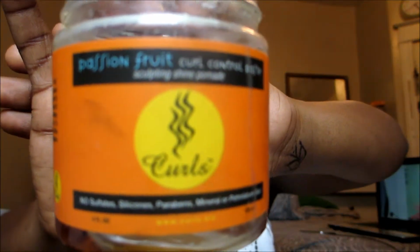Here's the label. The way I use it personally is I like to use it on my edges, or when I'm doing a hairstyle that just needs to be sleek, I'll use it then. It's actually really, really good for edges. And it smells really, really good because it has passion fruit in it. So, that's one of my favorites. I love it. I think it smells amazing. I always get compliments on it because people are like, oh, your hair smells really good. This is why. That and Cantu. Saving lives. But yeah, I like that.